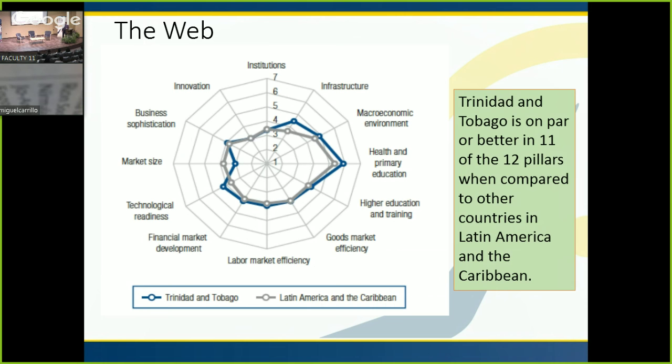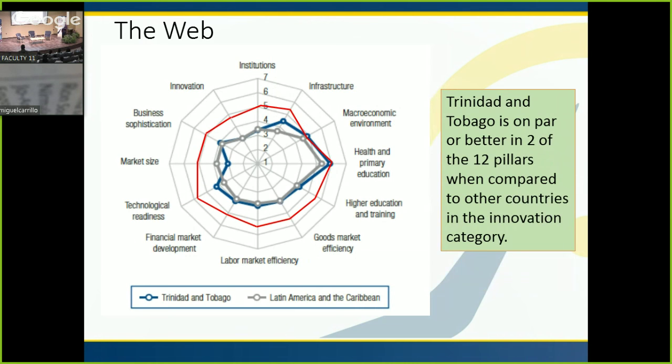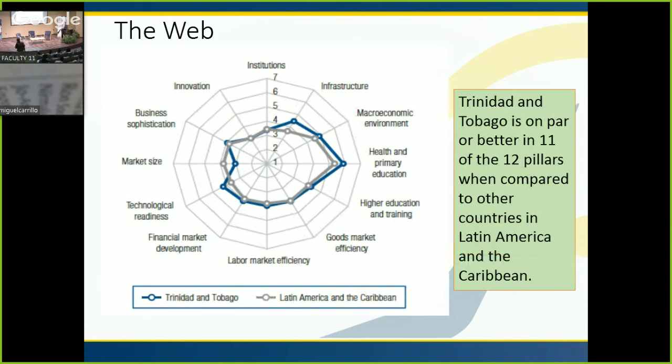Now let's look at the web. The web would basically compare how you look vis-a-vis other countries in Latin America and the Caribbean. So what we can see is that we are on par, more or less, in 11 of the 12 pillars. The one where we fall a little short is market size, and you can understand why. We have a small population. 50% of this score is based on your domestic market size, so we tend to do badly in market size. Everything else, we are looking pretty okay. We are above normal compared to Latin America and the Caribbean.